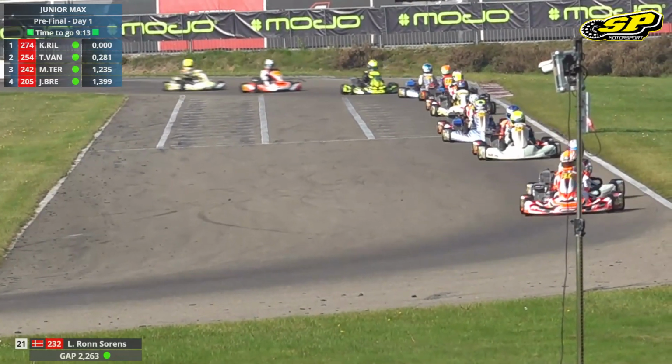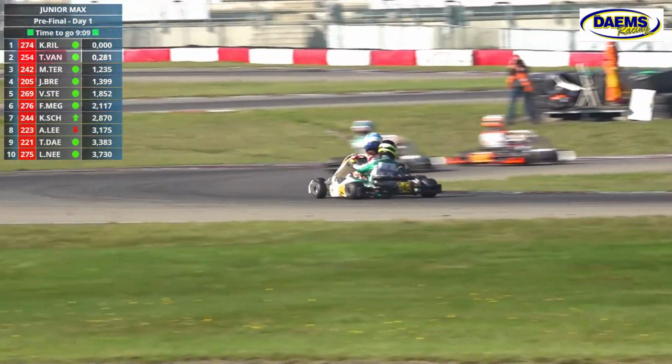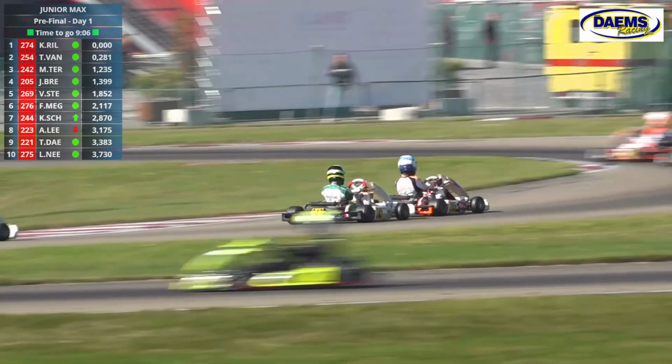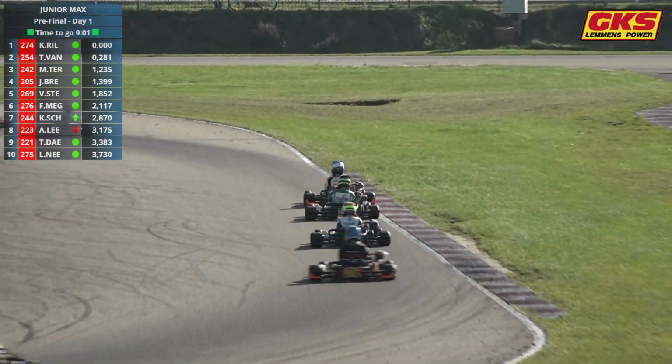Gillet still leads, and again the gap is no higher than 0.3 of a second as Briefeld sends it up the inside of Matthias Turlo. That was a peach of a move there from the Dutchman in the 2:05. Gets himself back up into third position.